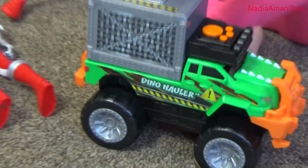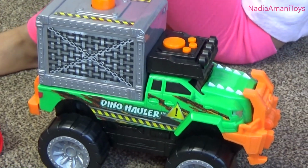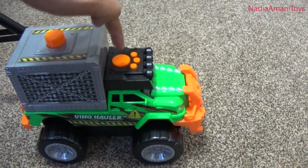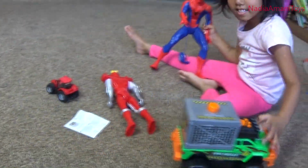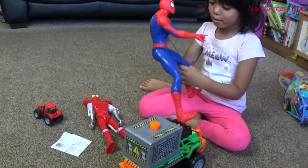First, let me turn this side. Check it out, guys. Dino hauler. Dino with electric lights and sounds. Whoa, check it out, Amani. I think your Spidey wants to go for a drive. Put him on the top.